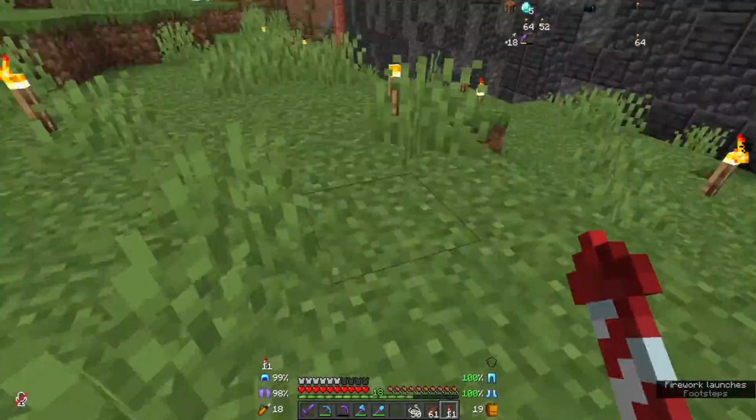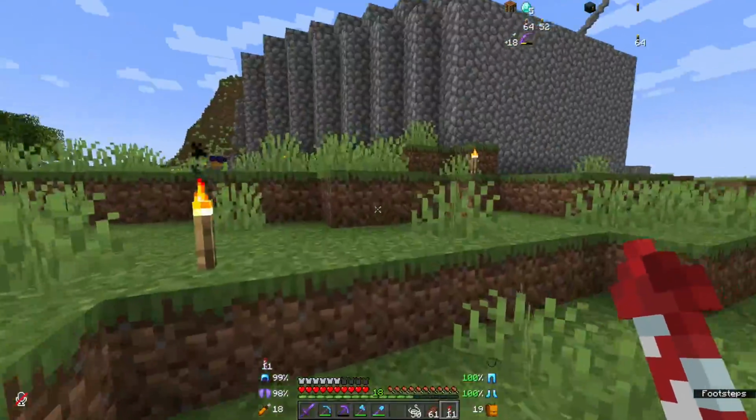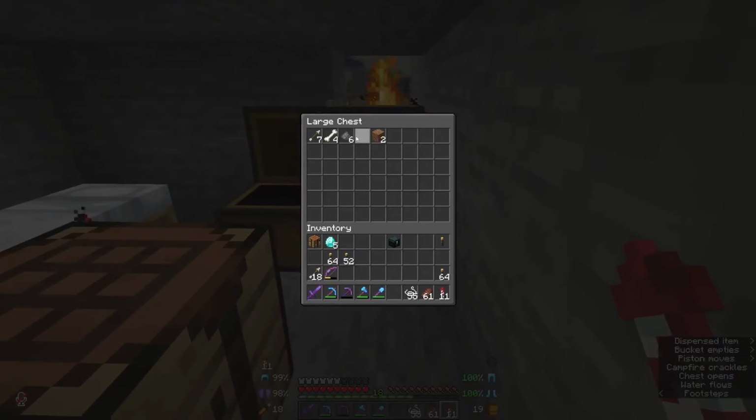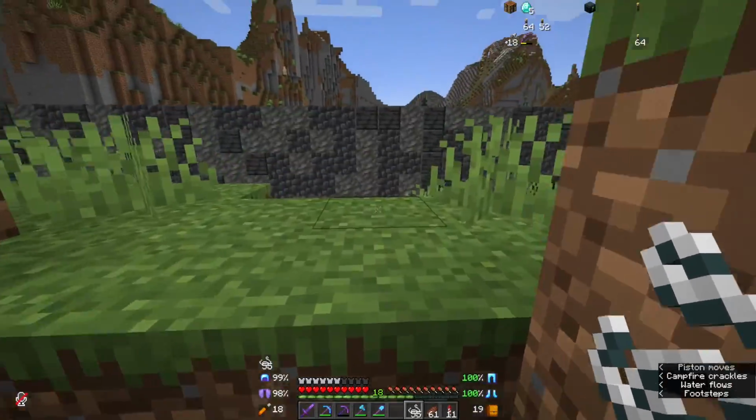I fixed this not long ago for like the 5th time. I was going to terraform over this farm. I'm just going to tear it down. I'm going to build better farms. Okay. I owe you 9 string. Okay.